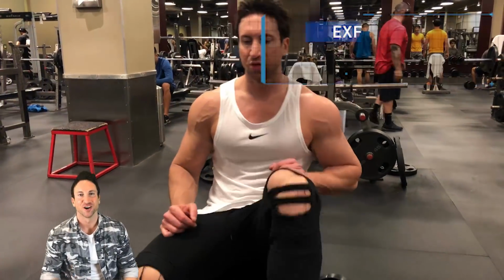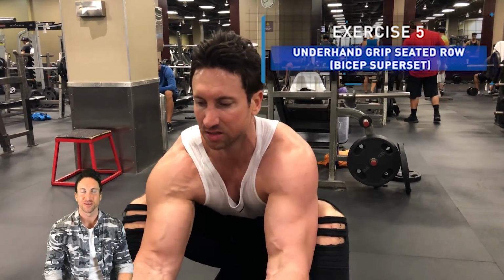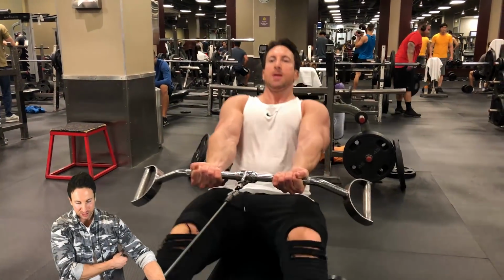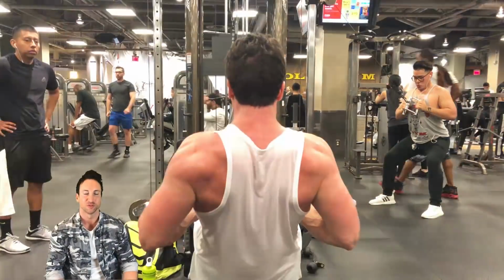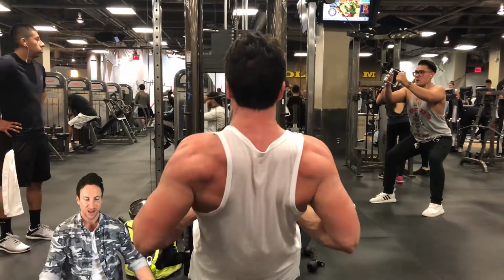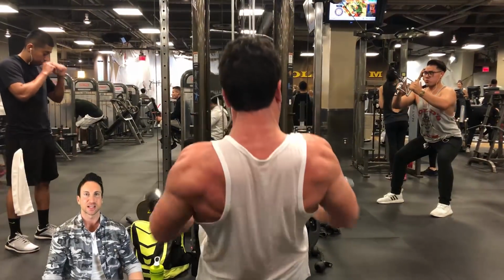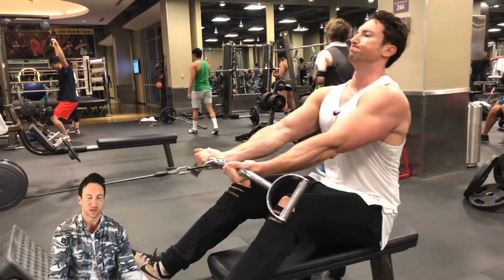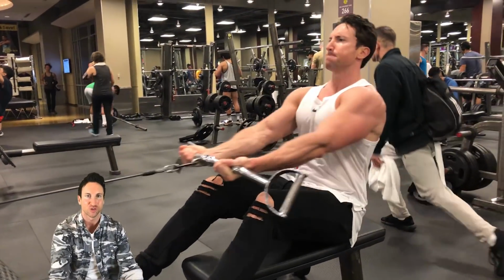Next up, we have the underhand grip seated row. Now, this is another one of my new favorite exercises where I can feel literally contraction exactly where I want to in my lats and my biceps on the same movement. So it's so cool. Once you pull in, you're trying to bring your elbows in towards your body. You can get that extra bicep squeeze at the top of the rep. Go back down, nice and slow and controlled, get a full stretch, come back down, squeeze the bicep, nice and slow and controlled on the way down.